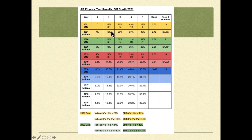And then if you look at our 3s, 4s, and 5s, and I actually compare some of this down here, it might be easier to look at it down here. 4s and 5s, we are about in line with national. 3s, 4s, and 5s, we are also about in line with national. If you go back a year, our 3s, 4s, and 5s were actually much above the national averages. So anyway, my numbers are in line with national numbers, usually a little bit higher, but not a whole lot higher than what the national numbers are. And that's where you can see what's going on here in this table.